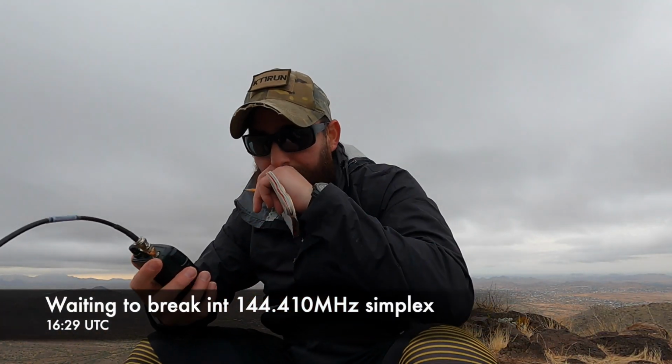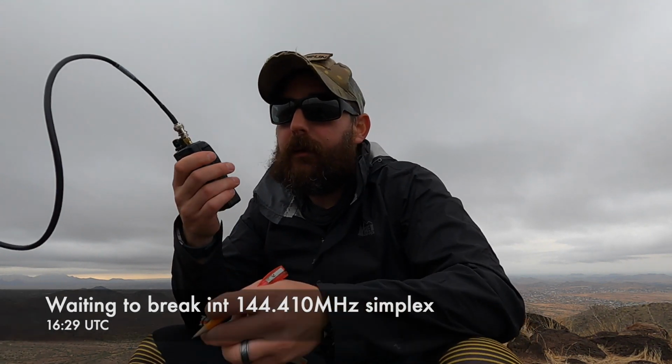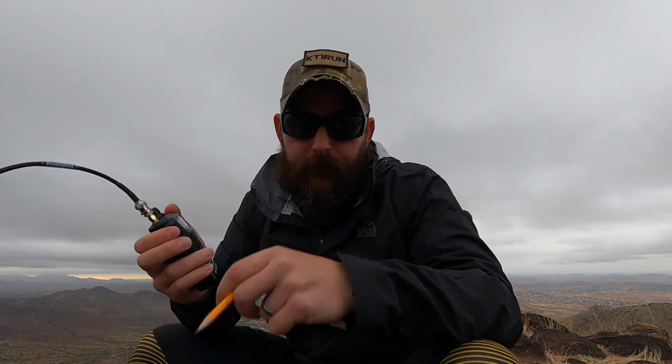I have the SOTA log, I have the Logger 32 log, and then I have my regular log of the world log, so yeah. It's one thing that works for everything. It's just helter-skelter, yeah. And I have, like you, a couple different radios that could talk to it, but I don't know how to do that either.